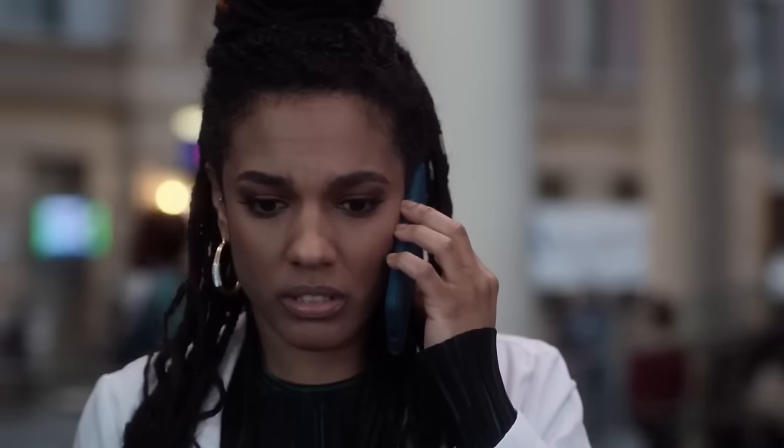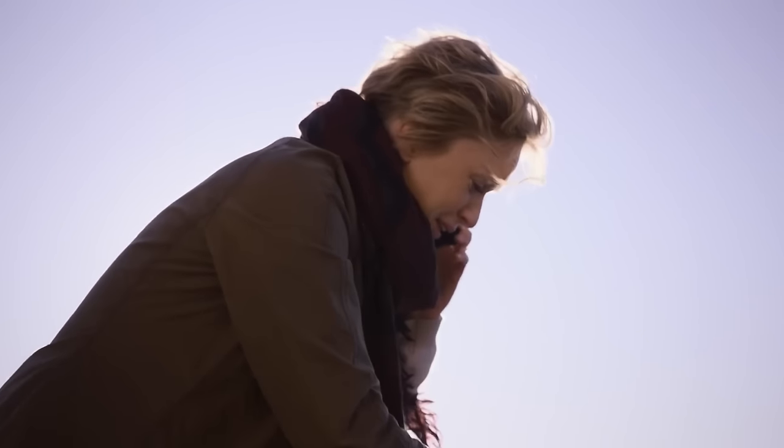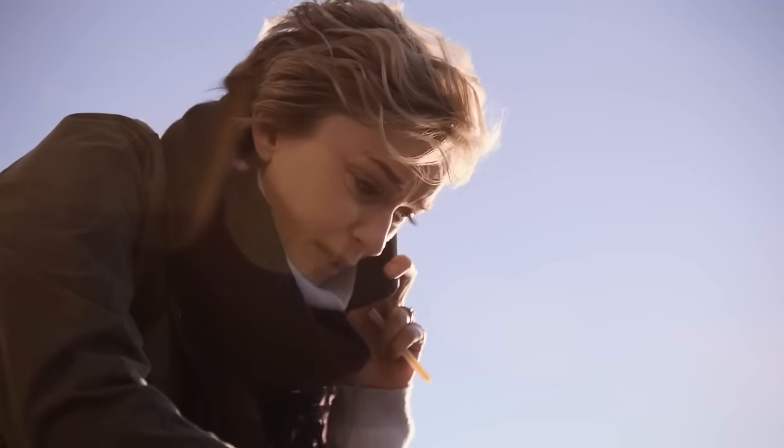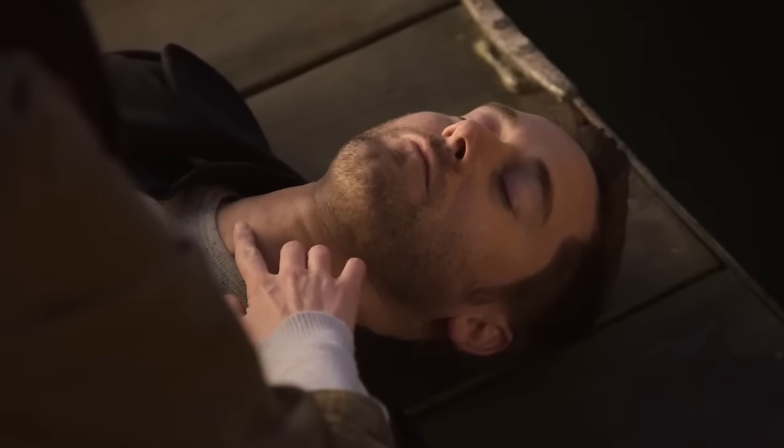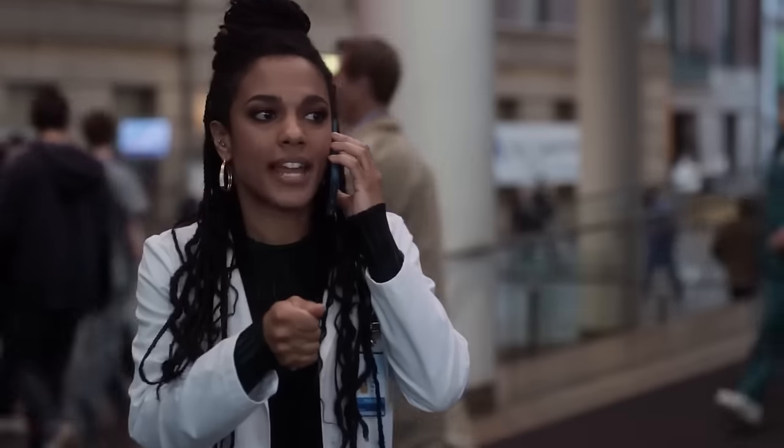Okay. Here we go, Georgia. Okay. Use your index finger. Find Max's Adam's apple. Okay, found it. Feel down from there until you come to a little indentation. Make a half inch horizontal cut through that indentation.